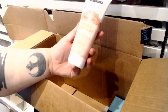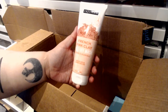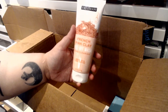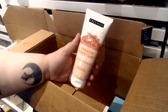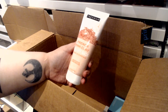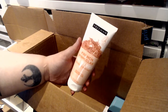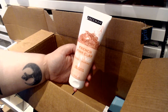All right, this is the Freeman French clay or French pink clay peel off mask. I'm actually just gonna get rid of this, I think. I'm not a fan of peel off masks, just straight up. Like, I'm not in support of them. Freeman was nice enough to send this over to me, but I didn't know what they were sending me when they said they wanted to send me products. And had I known that it was going to be this, I would have told them not to.